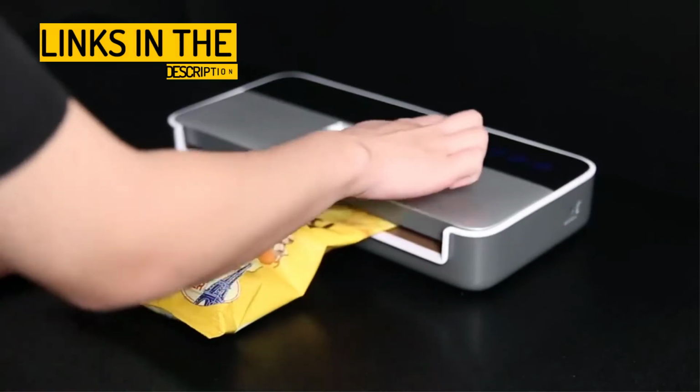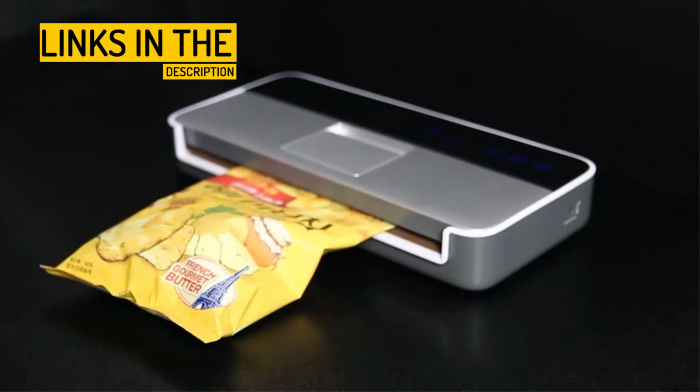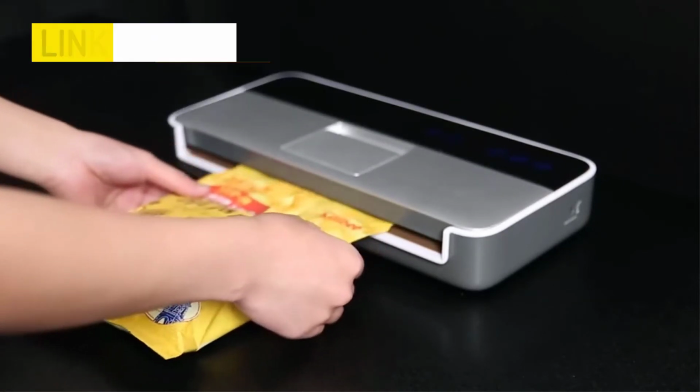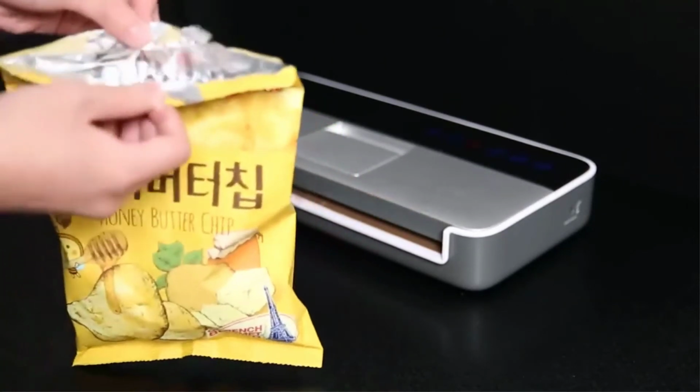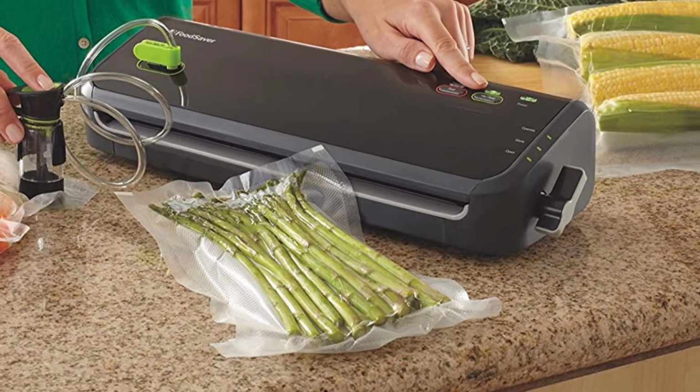Simple to clean. The exclusively designed, patented removable drip tray collects any excess liquid and debris that may result from vacuum sealing, helps keep countertops clean, and is dishwasher safe. Cord length: 24 inches. Not just for food storage.